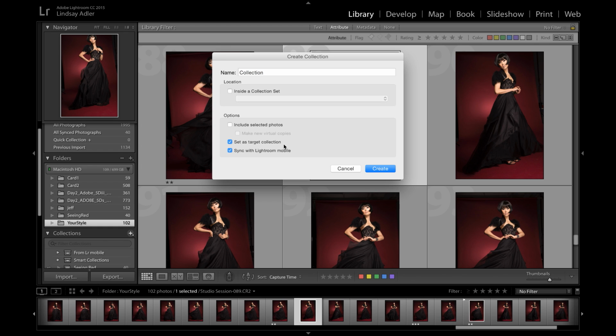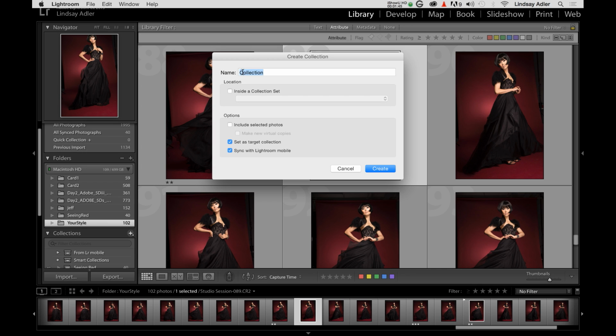What this is going to do is, as I'm shooting, anytime I see an image I like, I can hit the shortcut B. This is going to send whatever image I annotated directly to that collection. So I can make sure that whoever's viewing this online gallery, or whoever's viewing this on Lightroom Mobile, they're not seeing every image that I shoot, but instead just the ones that I've selected. And then next, in order for this to work, I also have to sync with Lightroom Mobile. Now let's name our collection, and I'm going to name it My Style.